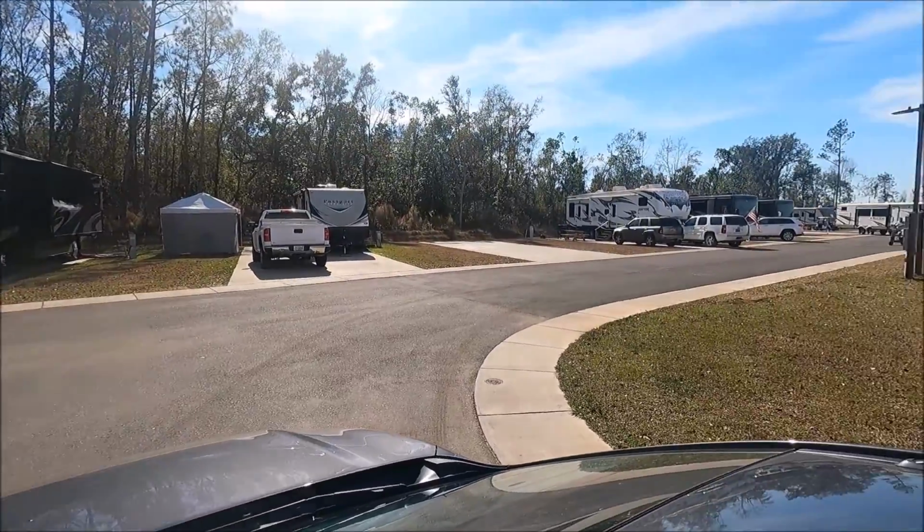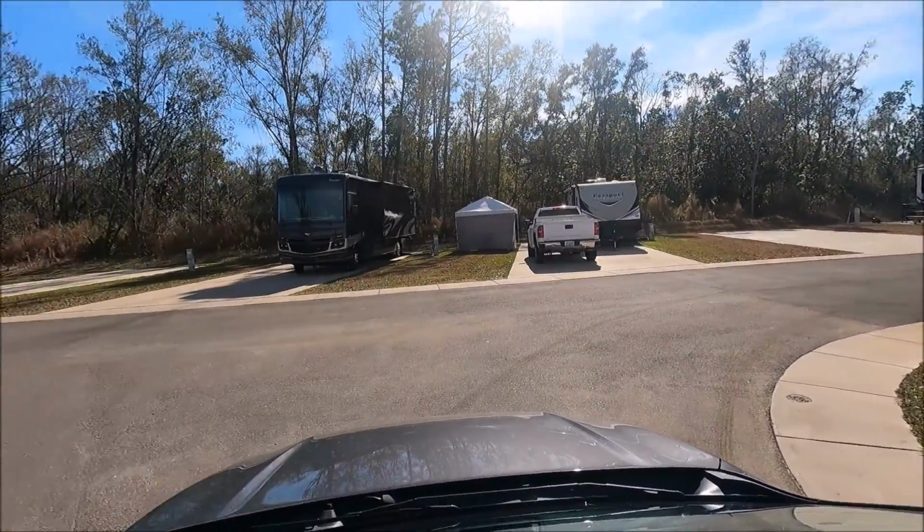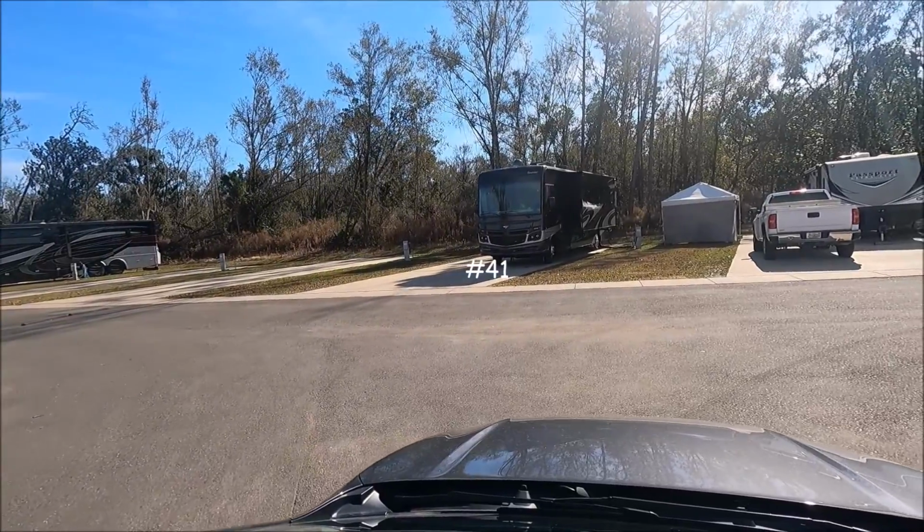So those are the back ends on the back row, and down there is where the lake is. So here we go. We'll just drive through.